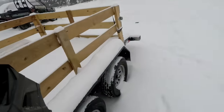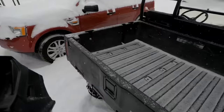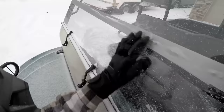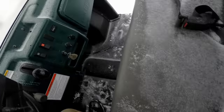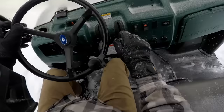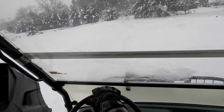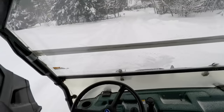All right, so far, the Ranger's doing good for plowing. If we had the other wheel spinning, we'd be perfect. But that makes it a little tricky going up the hill. Other than that, it's great. One other thing I would change is having a windshield wiper or something, because it gets hard to see through. Let's see if you guys can see out of here. Probably can't. It's a little hard. I can barely see out of it. But I mean, it's plowing great.